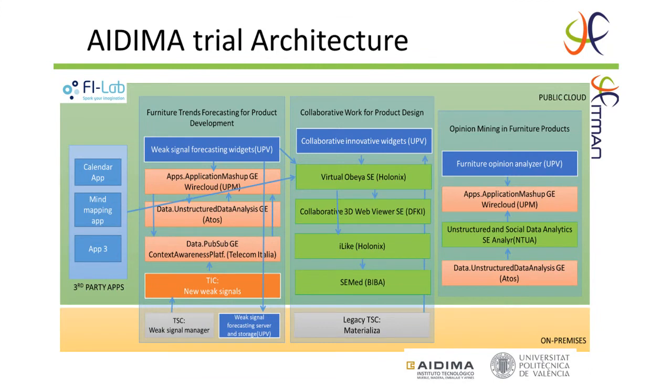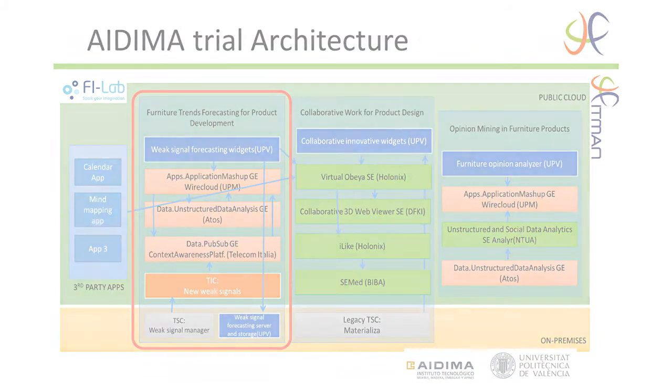The FITMAN platform empowers the gathering of information from multiple sources of unstructured natural language coming from RSS feeds and social media sources. It integrates current legacy IT and leverages the trends forecasting process with the GEs and SEs rich in information analysis. FITMAN allows detection of signals that can potentially become trends and influence the next products to be designed and manufactured by the company.